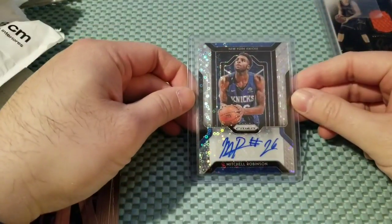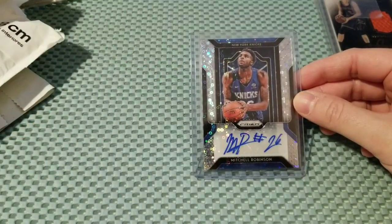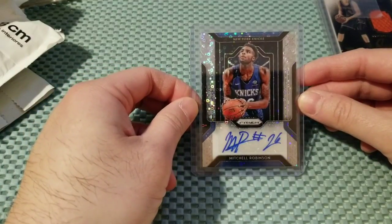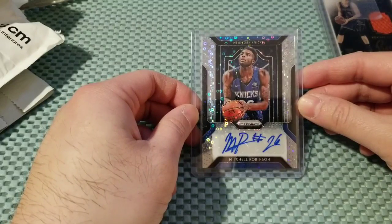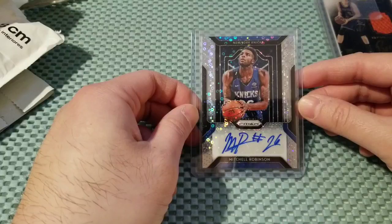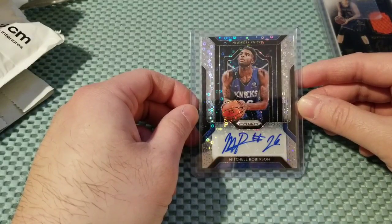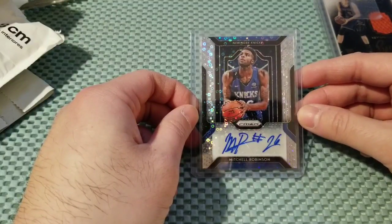So another Mitchell Robinson. If you had seen my first Unpack Attack, this was a guy that I had purchased. A guy that I am pretty high on. He's going to get a ton of opportunity with the next, especially next year. There's a good chance that someone like DeAndre Jordan is not going to resign. And if that's the case, this is going to pave the way for this guy to get about 30 minutes. This guy is a shot blocking machine.